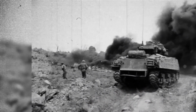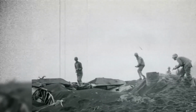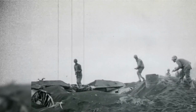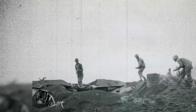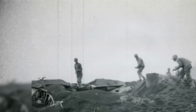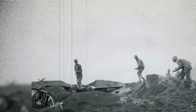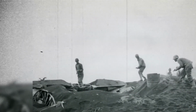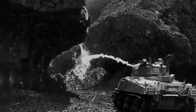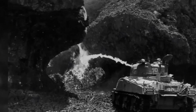The battle's intensity increased. Japanese defenders in the northern sector had fortified every ridge, ravine, and cave. This terrain favored defense. Volcanic rock provided natural cover. Interconnected tunnels allowed defenders to reappear in positions Marines thought were cleared. Casualties mounted. Progress slowed. 5th Marine Division commander specifically requested flame tanks for an area called the Meat Grinder.